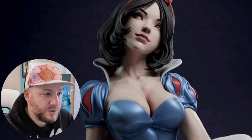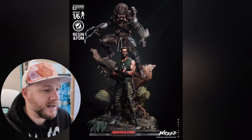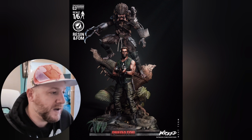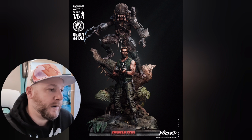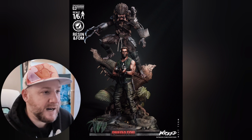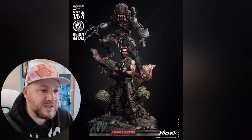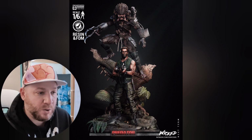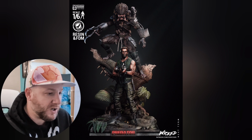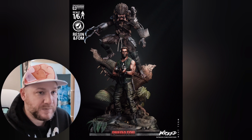Let's move on to another studio. Let's go on over to Wicked again. This time we have Arnold Schwarzenegger from The Predator. So let's see which one. I have a lot of images from Arnold, and there's a lot of different ways to display this. So I'm going to quickly go through them. Let's just start off with the very first one of the two of them together.